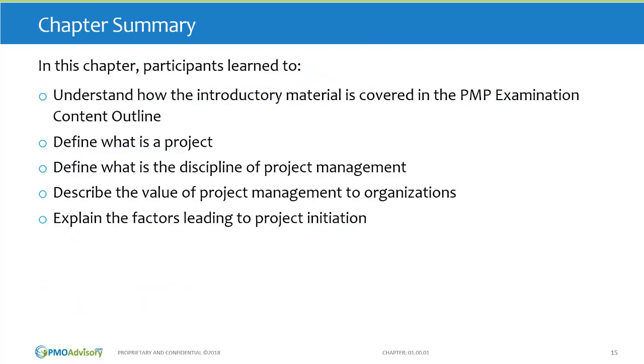In this presentation, we looked at part of the PMP exam content outline. We defined both projects and project management. We discussed the value of project management and the factors that lead to project initiation.